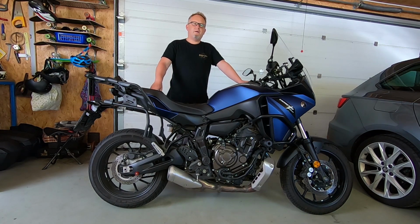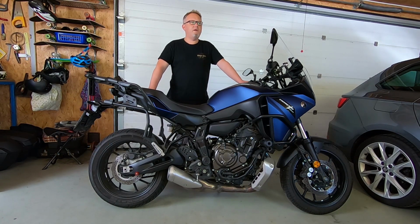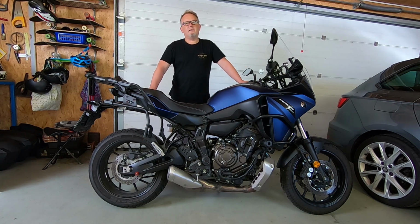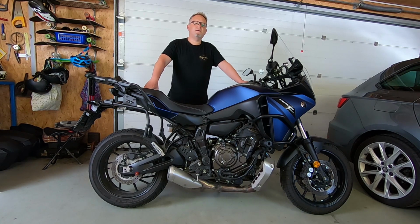So the Tracer GT, or Tracer 9, or Tracer 9 GT gives you more confidence and definitely helps you ride faster, even on the same track. So you will feel more confident when you ride. I'm sure the electronics and all the setup help you drive faster and feel safe. Which, on the other hand, is risky because you can ride really fast.